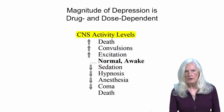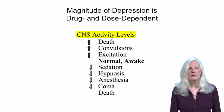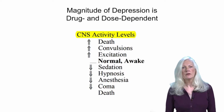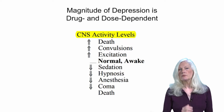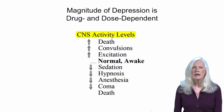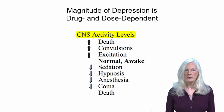Sedation refers to the depression where the animal is awake but not active and not easily aroused. Hypnosis reflects a deeper level of depression and indicates that the animal is asleep and can't be roused from sleep unless subjected to pain. In that event, the animal will perceive the pain and will respond. It's not until the animal reaches a level of anesthesia that they're unresponsive to painful stimuli.